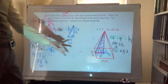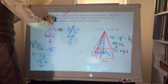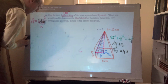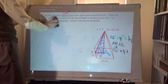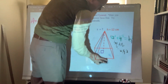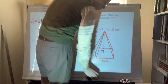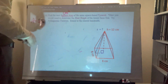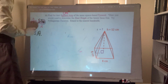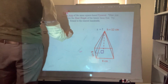I need to free up some space, so I'm going to erase a little bit. But before we actually do a calculation, let's again rig the machine. Set the controls before you turn it on. The surface area, there's no formula that we have to work with, we could just reason it through, is the sum of several parts.